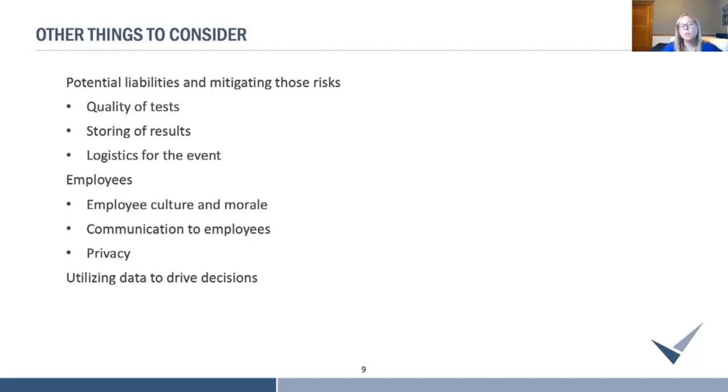Another thing is going to be the storing of those results. So who all is getting access to the results? How are they receiving them? What do you as the employer have access to? So again, thinking about all of those different components.